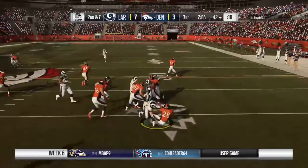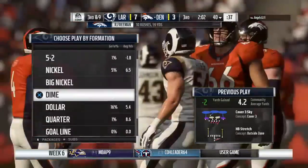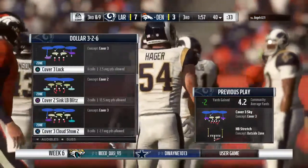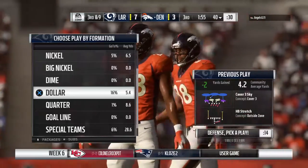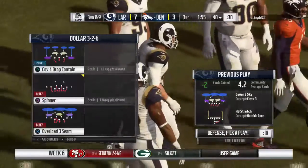And now a 10th carry for Freeman. And he'll be brought down, losing yardage back at the 40. It's a loss of 2, now 3rd down. Brandon, we're into the second half, and this offense has not scored a lot of points, and that was another example of why. I think it's time to open things up and start really trying to move the ball.